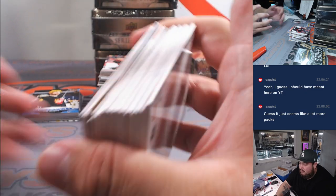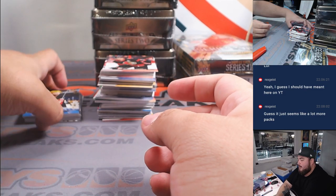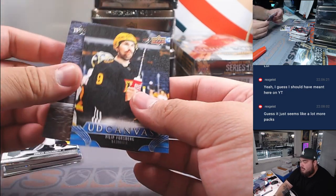Oh, it definitely was still a lot of packs. Oh, shut up. The case for Series 1 is still a lot of packs. I think what tied into it was all the tins and blasters we did.